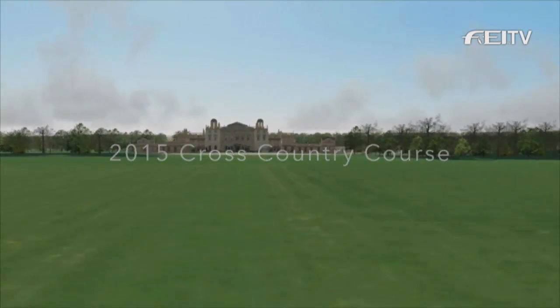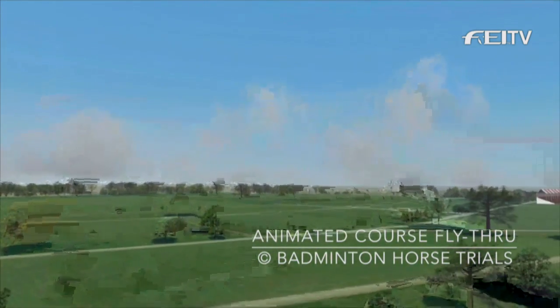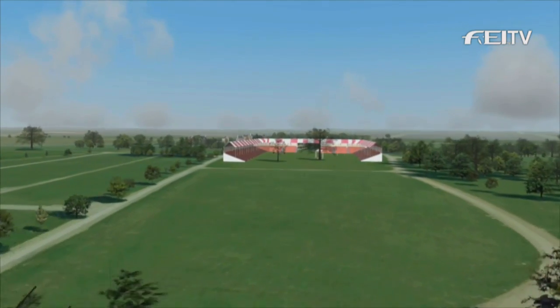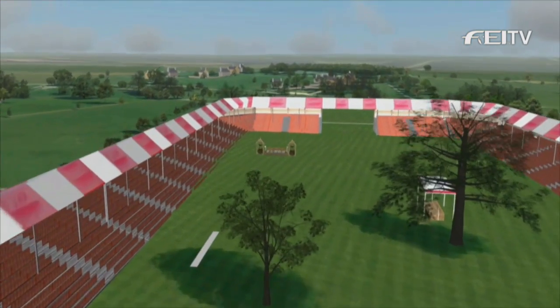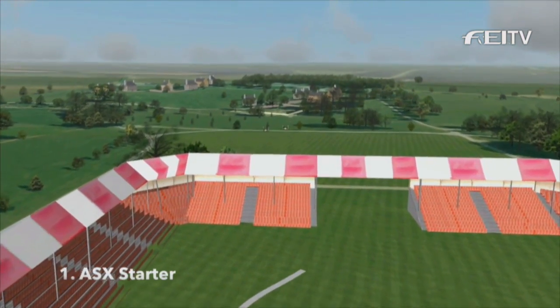The cross-country course for the 2015 Mitsubishi Motors Badminton Horse Trials gives us our first opportunity to see designer Giuseppe Della Chiesa's interpretation of the traditional anti-clockwise route. Starting in the atmospheric main arena, large crowds will cheer each competitor out of the start box and over the ASX starter.